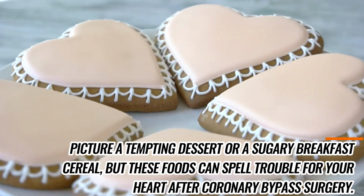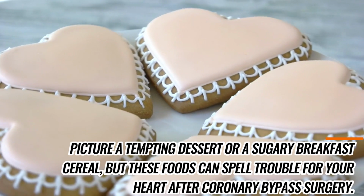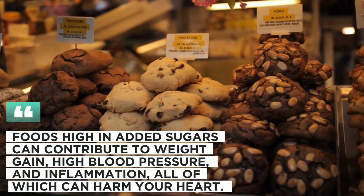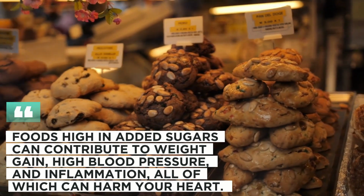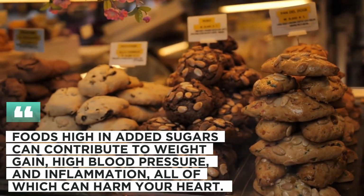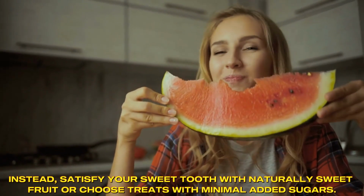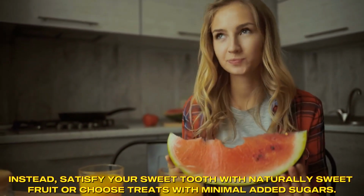12. Foods high in added sugars, the sweet heart saboteur. Picture a tempting dessert or a sugary breakfast cereal, but these foods can spell trouble for your heart after coronary bypass surgery. Foods high in added sugars can contribute to weight gain, high blood pressure, and inflammation, all of which can harm your heart. Instead, satisfy your sweet tooth with naturally sweet fruit or choose treats with minimal added sugars.